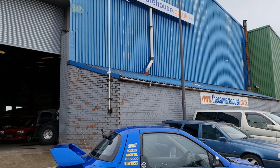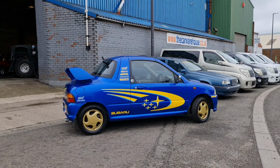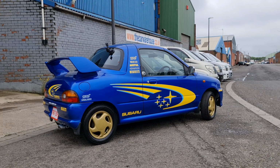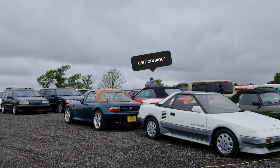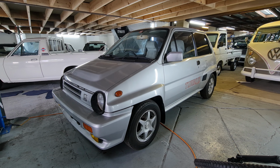And well, when I saw the miniature Impreza 22B, I had to ask if I could go back in and film it. The thing is though, the warehouse is pretty full at the moment, so he's had to take a few motors back to his place to store them there. And when I say a few, I mean maybe about 120? This place is an import fan's wet dream.